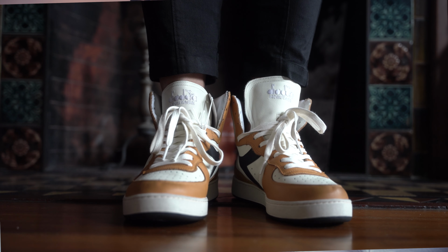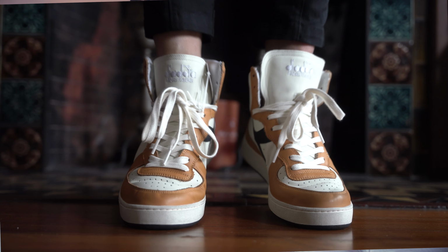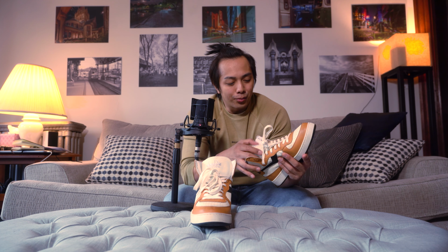But again, if you look at the collar of the shoe, that black leather becomes more like the toe box and that smoothness of the leather that you're seeing. So from here, it's just a more stiff leather than the rest of the other shoes. So right when I stepped into it, it wasn't as comfortable.